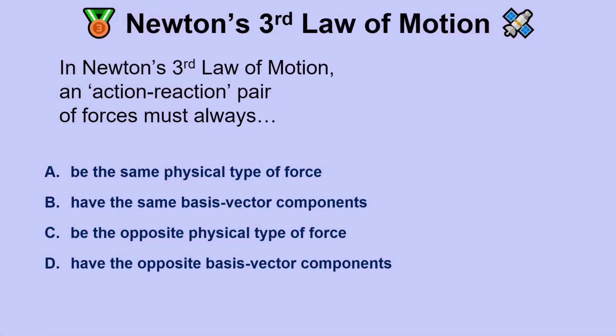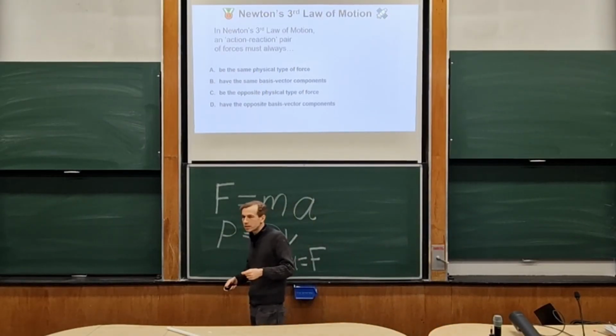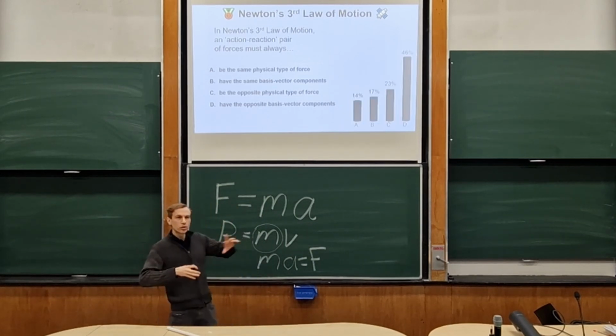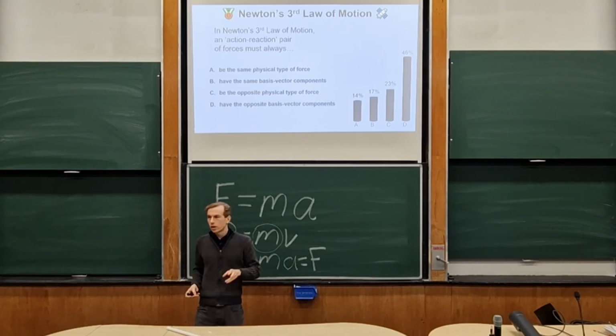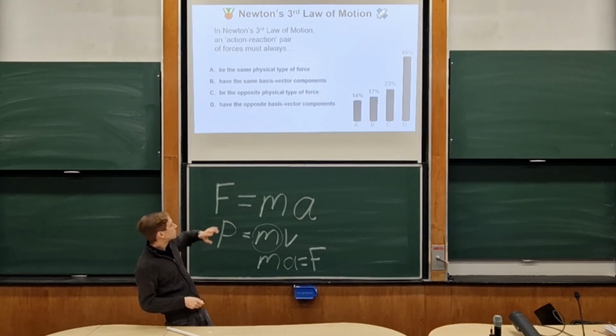Now, unlike the previous question, only one of these is a true fact. The other ones are just hopefully somewhat plausible sounding nonsense. So see if you can spot which of these is the true fact about Newton's third law of motion. Okay, let's take a look at the responses. Let's see what everybody thinks for this one. Okay, so a bit more evenly split there. This is a bit of a trickier question. So well done if you gave this one a go. What do we have? A, B, C, D. So most people going for option D.